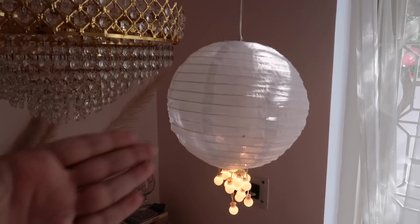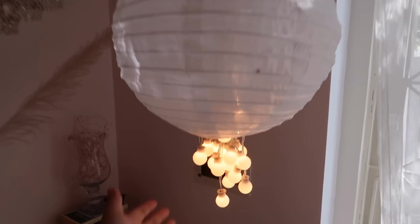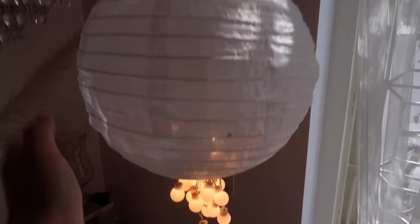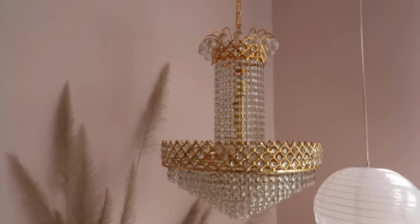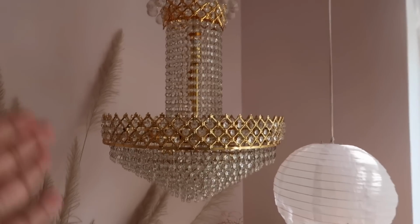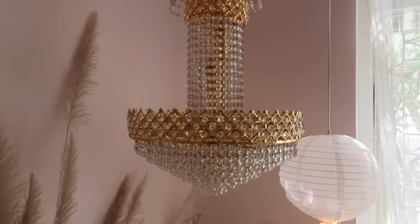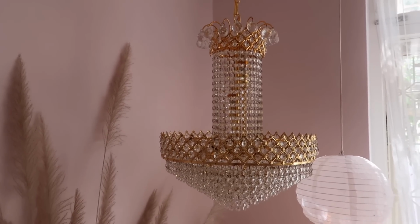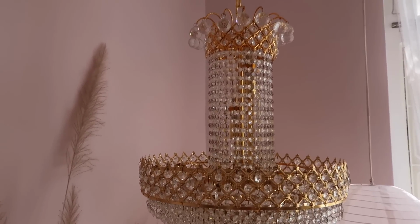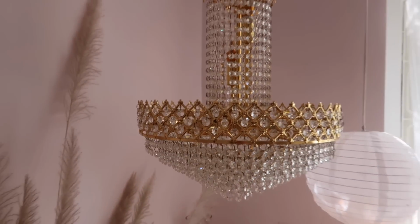Okay, so I got this beautiful paper lantern from Amazon for very cheap, and I also got these lights. These are made in India and I just made a DIY paper lantern. I also got this beautiful chandelier, beautiful jhumar. I wanted to give it a royal look, like modern plus vintage or royal, and this is just gorgeous. This is one of my favorite purchases from Amazon. I will link it in my description box and you will also see this in my room tour.